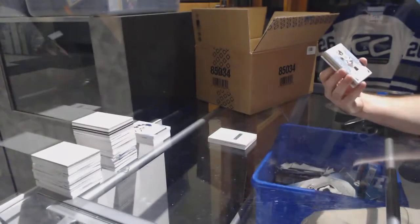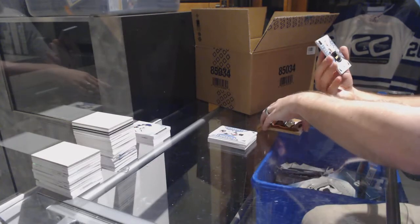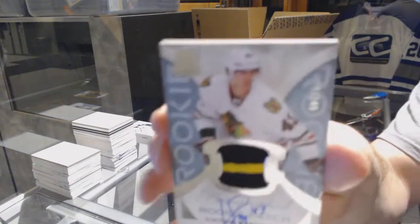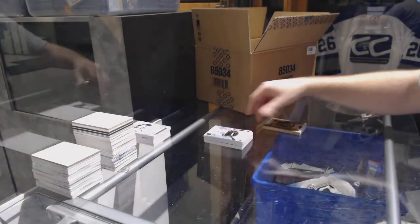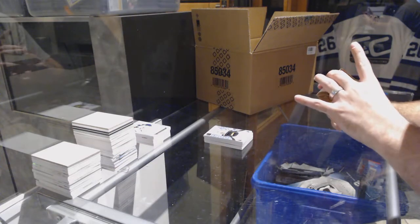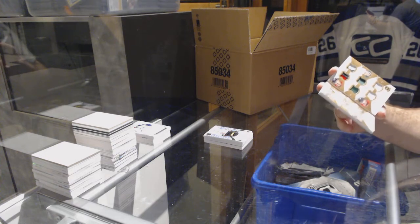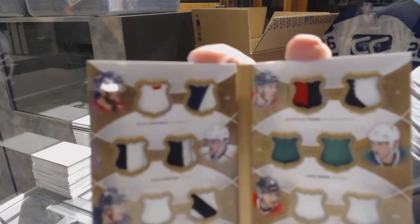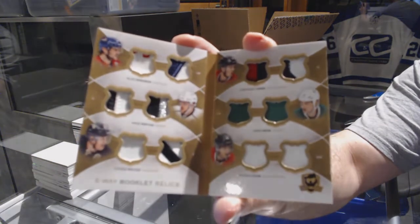For the Minnesota Wild, number 249, Michael Karinen, rookie auto. A nice number 249, a two color rookie patch auto for the Chicago Blackhawks, Victor Svedberg. It is Florida. Perfect. And we got a six way booklet relic number 248, randomed between Washington, LA, Pittsburgh, Chicago, Chicago, and Dallas. Alex Ovechkin, Anze Kopitar, Evgeni Malkin, Jonathan Toews, Jamie Benn, and Patrick Kane.